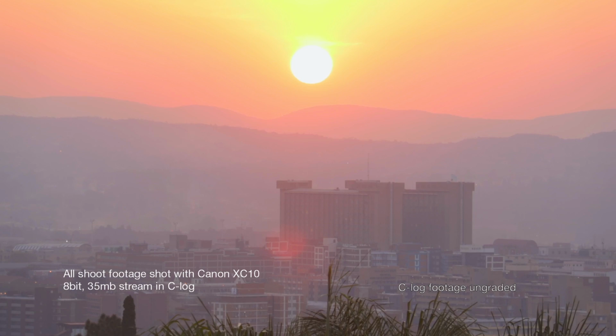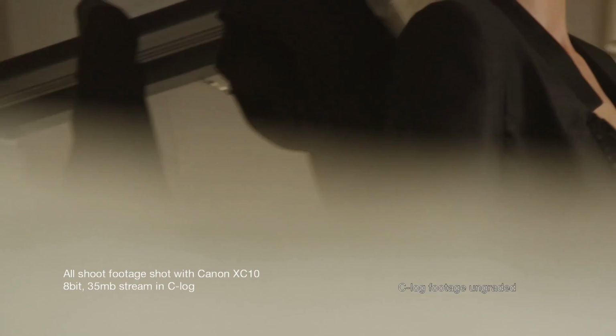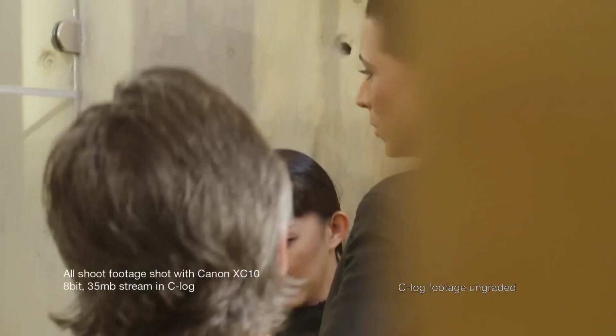So who's it aimed at, and is it worth the price? Difficult one to answer, because there are a few other cameras in the marketplace that come in at a price possibly a little bit higher than this camera, but offer something a lot more. Some of the Blackmagic offerings come to mind.